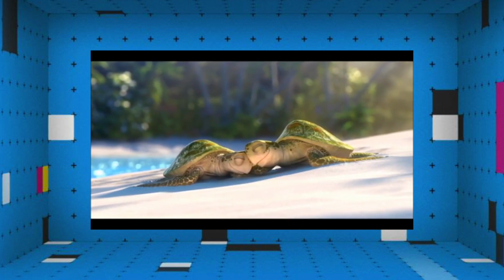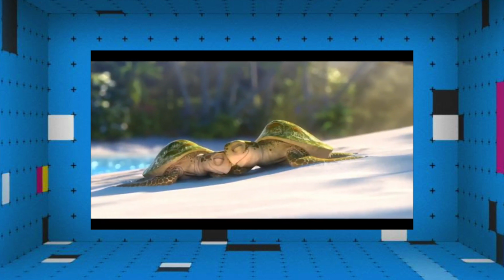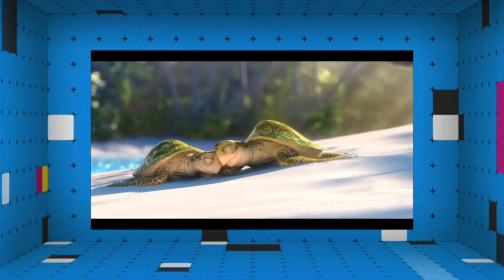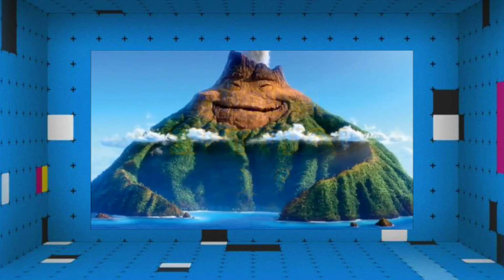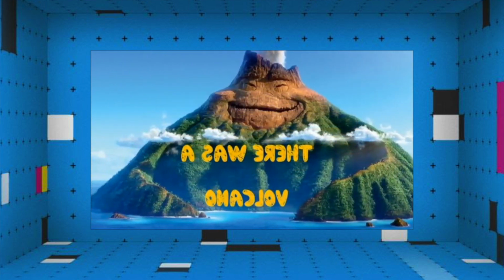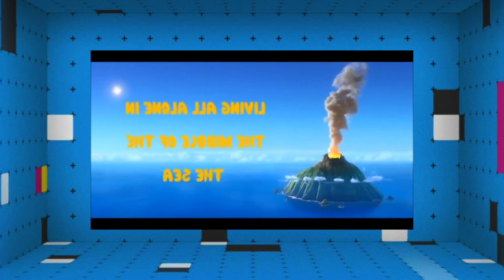In 2014, we got the short called Lava, which was shown in front of Inside Out in theaters, and it is an absolutely beautiful and moving sing-along style love story about two volcanoes, proving that Pixar can make you feel emotional about literally anything.